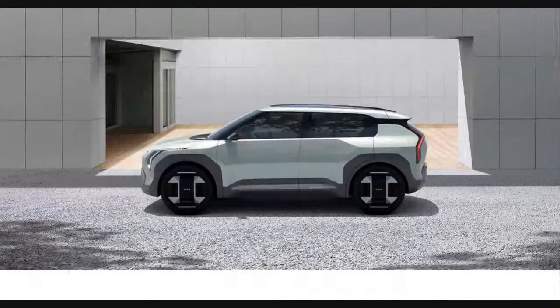And I guess we're looking at the, what is that exactly? That's concept. But they've been so true to form in taking many of those concept details through to the road production cars, both Hyundai and Kia, funnily enough, that I think they won't be far away from a little mini EV9.